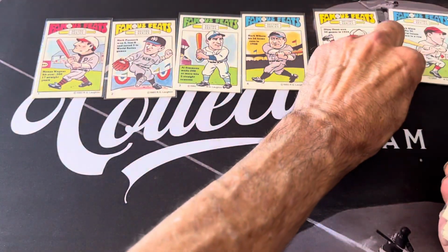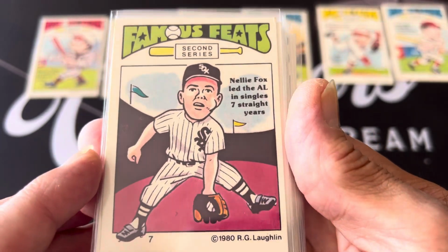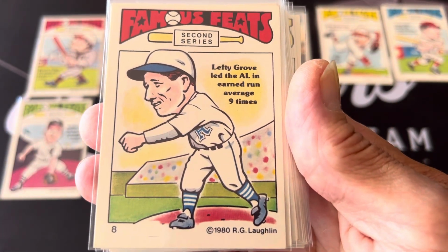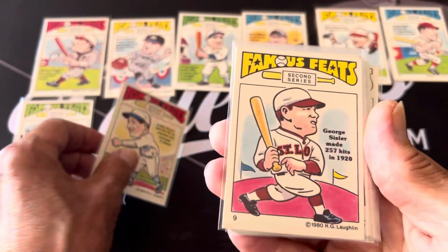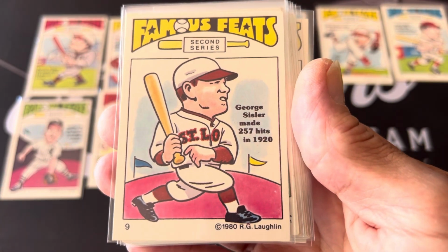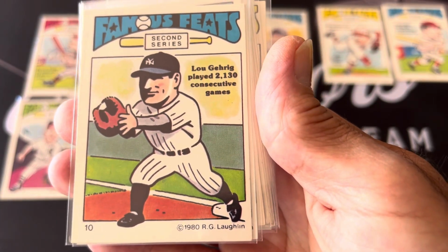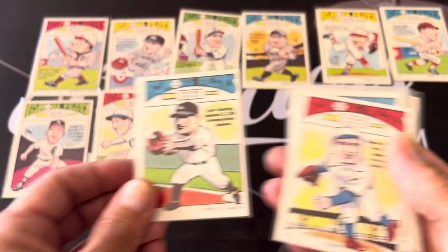So, for anybody that likes history, these Laughlin cards are pretty neat, and you have Hall of Famers on there. Now, this is from 1980, so it's not the oldest set around, but still, you're talking a set that is 44 years old. Lefty Grove. To me, these are kind of undervalued. You can basically buy these for pennies. There's a Lou Gehrig card. Played in 2,130 consecutive games. Card number 10 in the series. So you got Lou Gehrig.